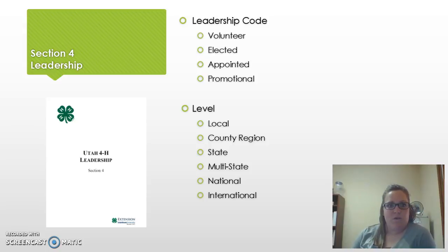This is where your money is. This is where the judges like to see a lot of growth and a lot of good leadership opportunities for the kids. So Section 4 is probably one of the top sections that we want to see some really good information in that area.